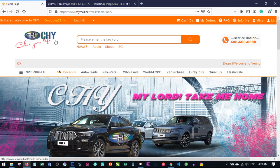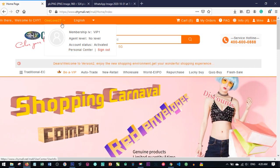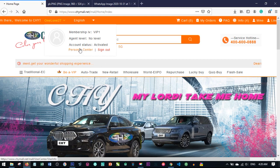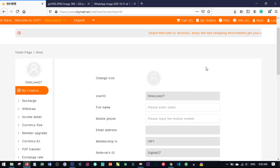So once you log into your account as a new member, you hover over your username, or just click on it. If you are using a phone, just click on this arrow and then click on personal center. When you click on personal center, this is your back office. This is where you are going to access everything.